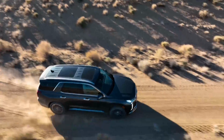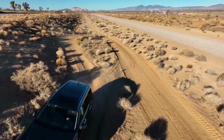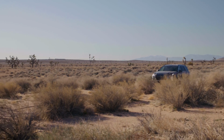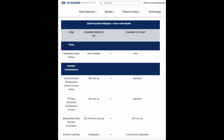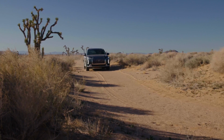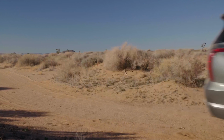For 2024, the Calligraphy, which is their top trim level, gets a night edition. So the Calligraphy Night Edition will be the new top trim level, and as the name suggests, you're going to get blacked out accents. Aside from that, you only get subtle changes like dual zone climate control in the front and single zone climate control for the rear seats. That's going to be standard on the base SE trim level. And the XRT model, which is like the off-road looking Palisade, is now going to come with rear side window shades, and the Limited trim level is going to get ambient interior lights. That's it for all of your changes in 2024.